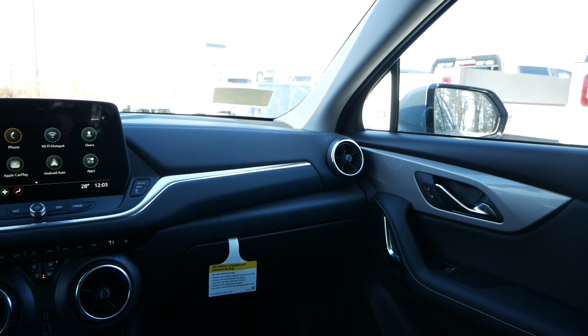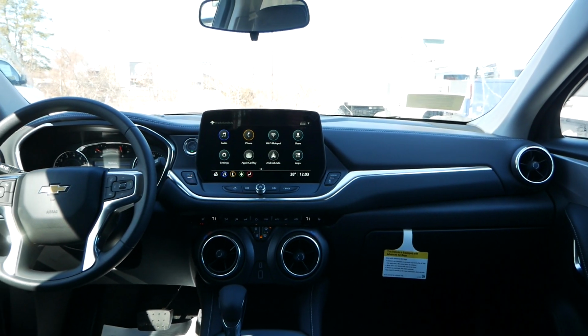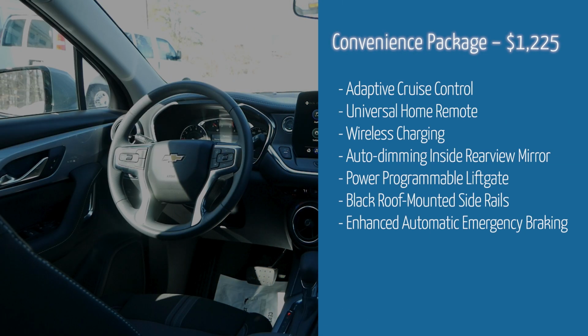But probably more importantly, and this is really something you're going to have to think about with the Blazer 2LT, because you could just go with the 3LT and get more creature comforts available for this model, is the convenience package at $1,225. And this gives you a plethora of options here that I think is definitely going to give you a lot more value out of the 2LT. It's just that $1,200 is a bit of a steep price hike there.